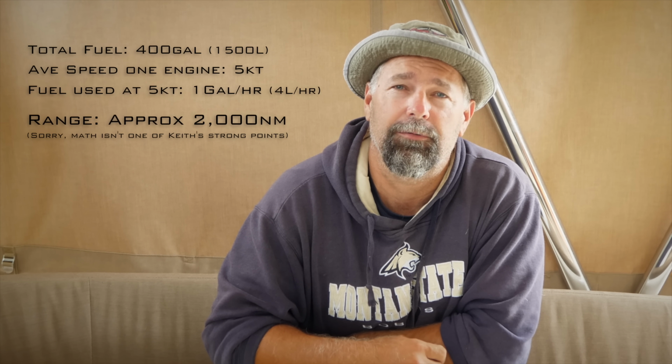Moving right along. This is from Renee Smith. How much fuel does the boat hold, and what kind of range can you get out of it if you couldn't sail? Our boat holds 1,500 liters of fuel. We go about 5 knots when we're motor sailing or just motoring on one engine. I can go at least 1,000 miles, maybe even 1,500 miles with that.